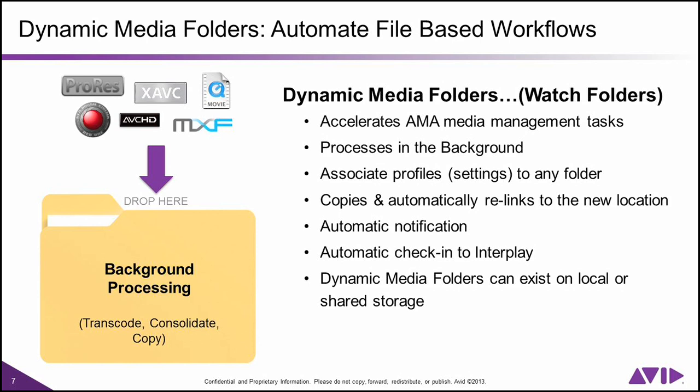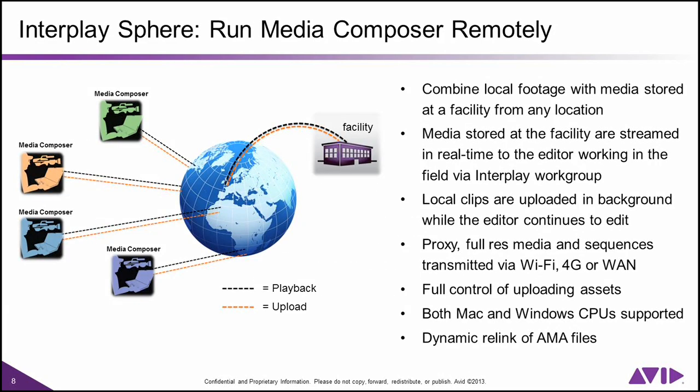So it doesn't really get in the way. We have automatic check-in into Interplay by VMS, which is pretty important and pretty cool. And the other thing about VMS is it can run even if Media Composer is not running. You do need a license for Media Composer, but if you need to shut down Media Composer, the process continues to run in the background. So all pretty cool. So Interplay Sphere.